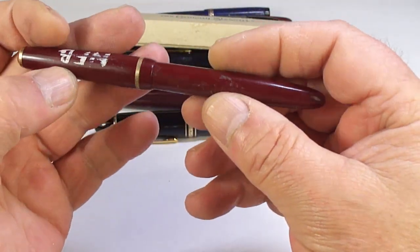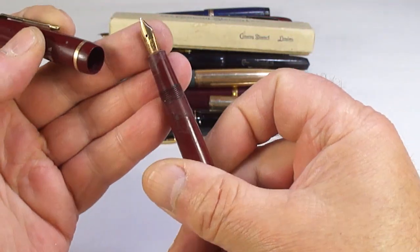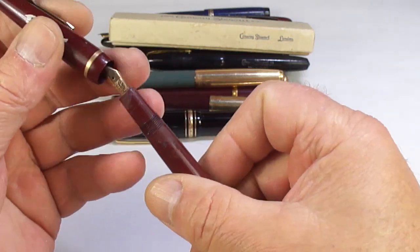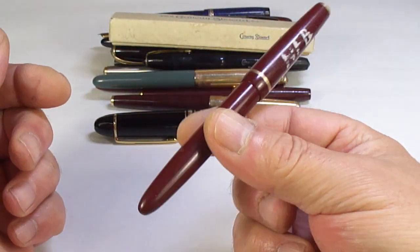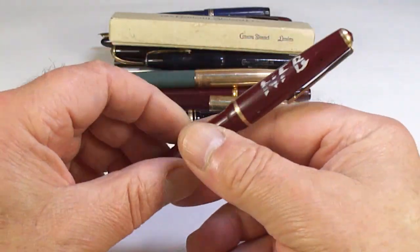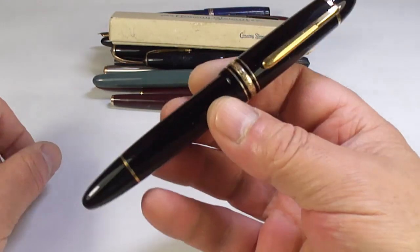Yet another Parker. Yeah, I think this is another Duofold, or it may be a Junior. Little bit tired, needs a clean up. Although when we clean it up, it'll make a lovely pen for somebody. Haha, look at that.